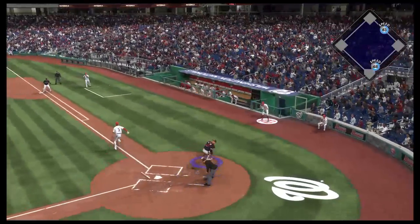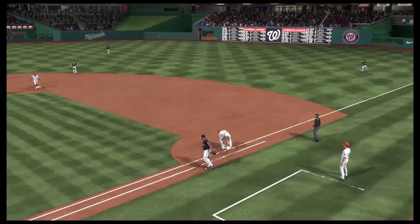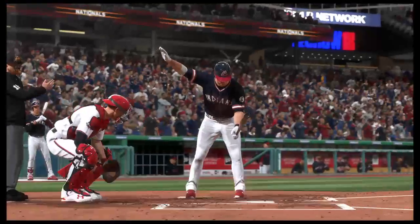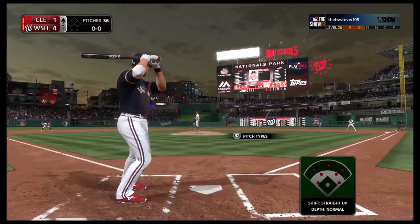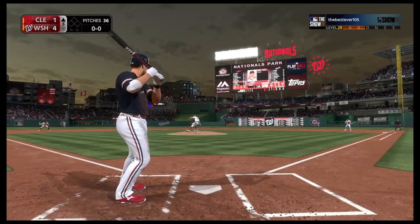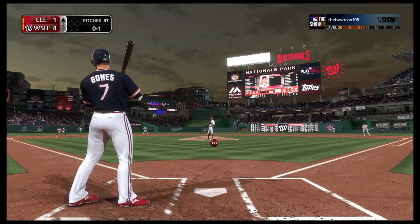Way in front of a great slider that time. And the throw is in time. It's a strikeout, and the play at first goes. Now batting, Yan Gomes. He'll start things out against Steven Strasburg as we get the inning underway. Yan Gomes. Good off-speed pitch had him out in front for strike 1.